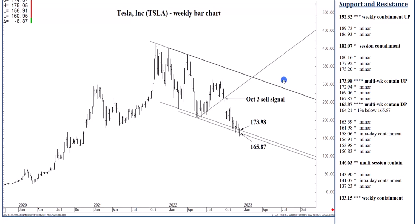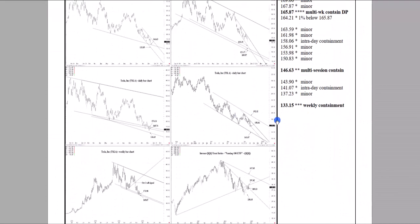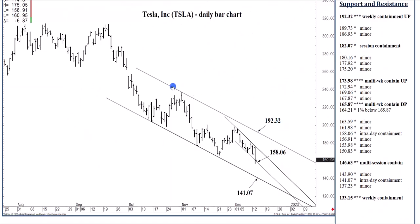It's not altogether different than the 175.05 high from Tuesday. And if we close above 173.98 today, then I do think that over the next few days, we should then test 192.32. And this channel structure is a significant upward pivot point into January. If we close above 173.98 on Friday, I'm going to say, okay, prove it to me. Show me.